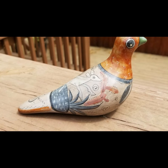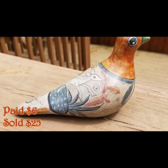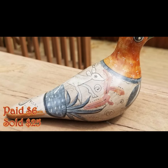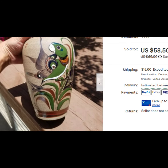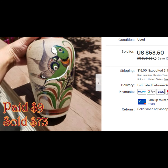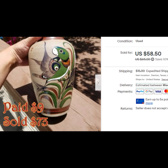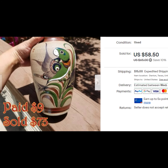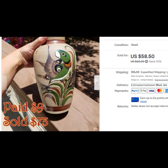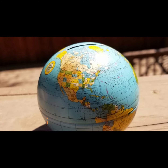I was excited. This is some pottery from the Tonala village of Mexico, and this does well. This is some sandware, I think is what they call it. This was a beautiful vase in great condition. I didn't think it was going to sell well because there's a lot of them available, and John picked it up for $9 at an estate sale, and it sold for over $60, $70, so good job.